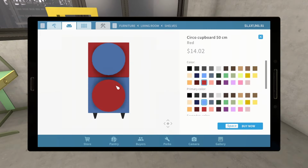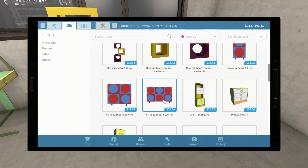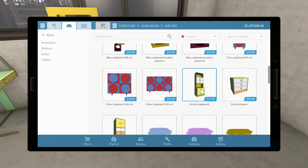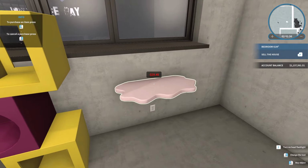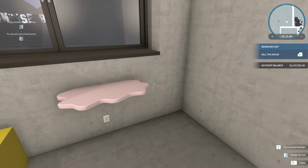You have this one called circles, of course, and sizes. Drexel, flower one, and different types of shelves, different sizes. Let's look at this one here. There we go. Kind of cute. Imagine this in a kid's room with some toys on top or whatever.